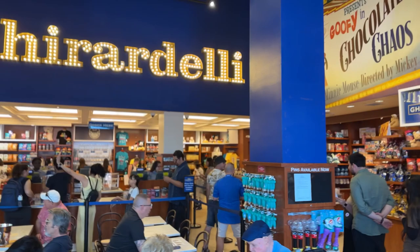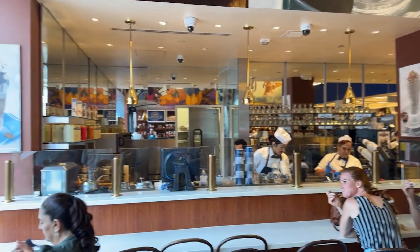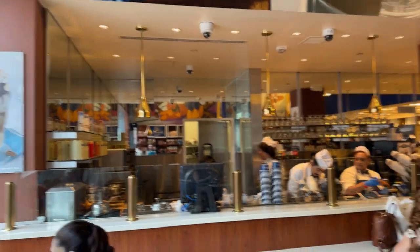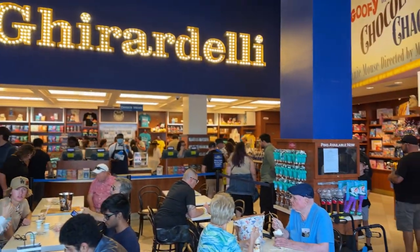So here you can see the whole store. They have an ice cream counter here where you can get items over here. They have malts, shakes, sundaes, things like that, including some exclusive Mickey sundaes. I think they're some of the same sundaes you can get at the parks, but we were going to do this and talk about our thoughts on the movie.